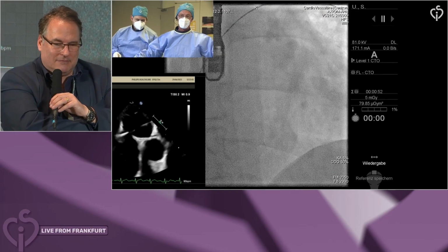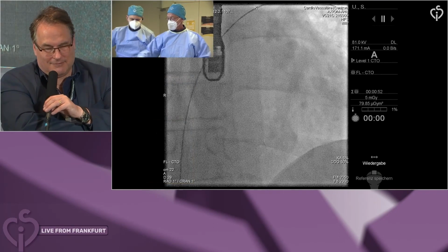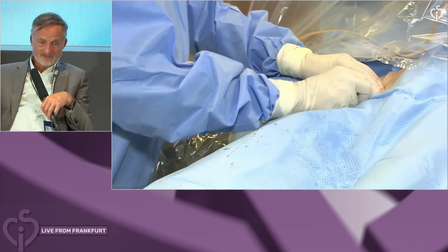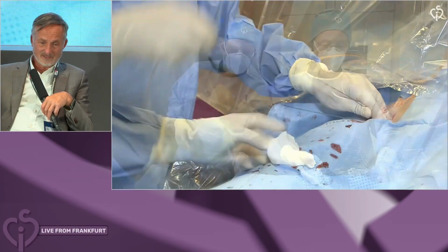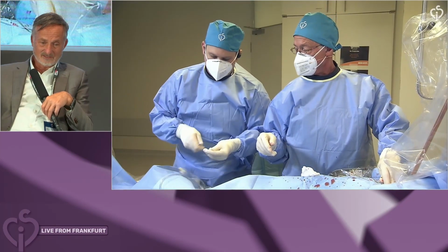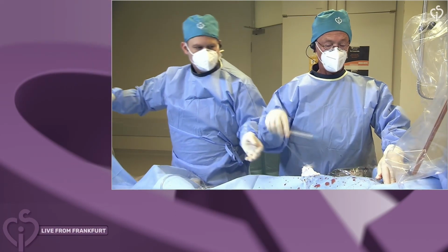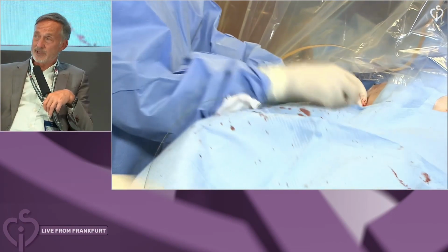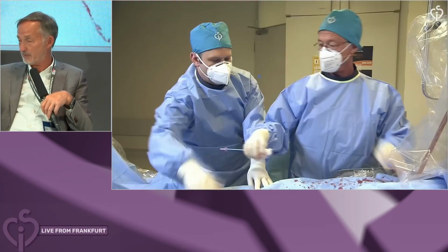Okay. So now let's exchange this one here. We want to show you a PFO device which is not really new, but new in the European market. It is the PFO device from SMT, which is comparable to the Amplatzer device, but has a coating with platinum. I will show you the device in a second. So with a wire dimension of 13, a 25 millimeter disc will probably prolapse into the PFO. So you have to be above that.